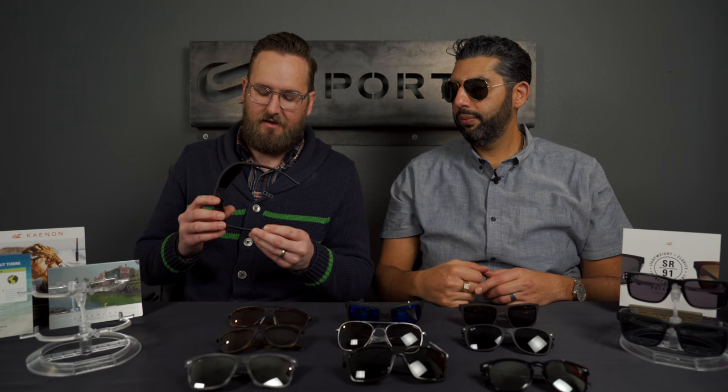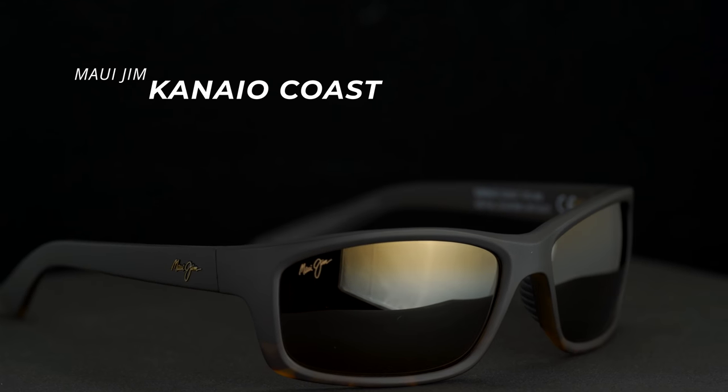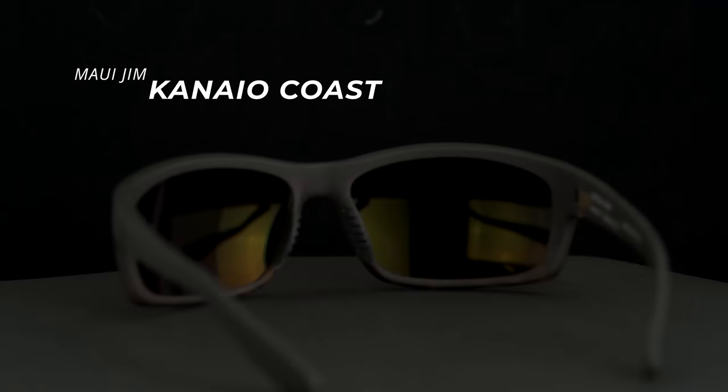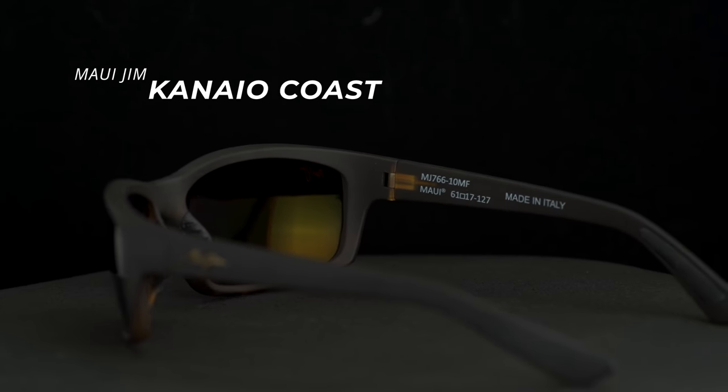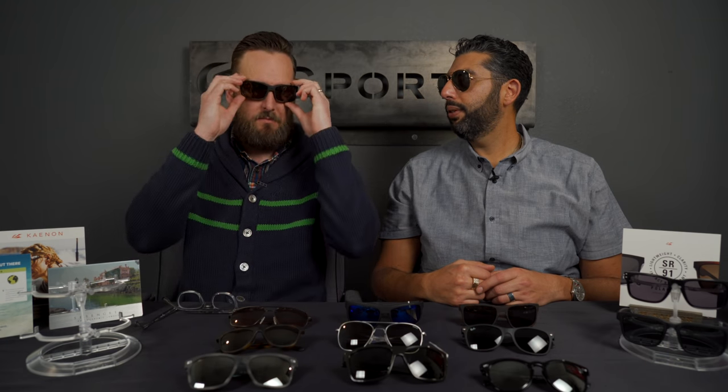We have the Kanaio Coast. They're also known for giving really complicated Hawaiian names to the frames. Yeah, Kanaio Coast. But this is a good one. It is one of the few on here that's wrapped. A lot of people like a wrapped frame, yeah. And there is a place for that for sure. You get a little more coverage. It's not necessary for a good driving glass for sure, but this does also have a nice little rubber nose piece in there, but is also a bit smaller of a fit, so I'm glad I put this on. Those fit you really nice.